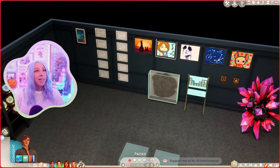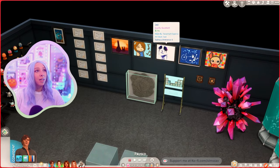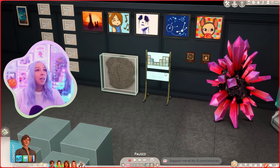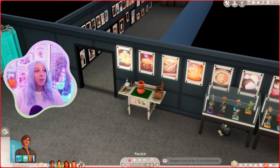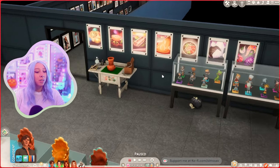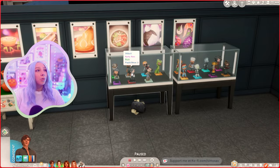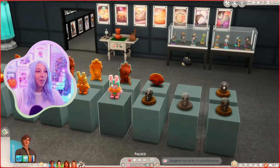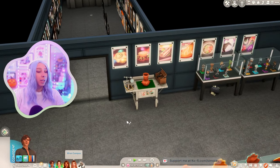These are our paintings for every mood. We are missing the angry painting. We've got flirty, confident, sad, focused, playful, and then we need angry. Elements, we got a space rock over here. Over here we have our experimental food pictures. Still need a couple more of those. Our My Sims trophies, yes. And then these are all of our ancient artifacts. So Ren is down here working on that.